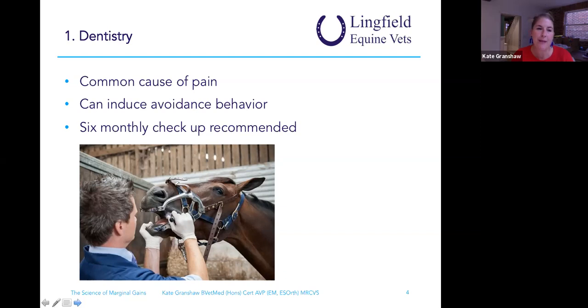Periapical infection and gingival pain is a really common cause of pain in horses, and it can induce avoidance behavior, which can mimic misbehavior. Misbehavior is often misplaced, in the sense that we think these horses are being badly behaved, but actually they're displaying avoidance behavior, and dental pain is one of those things that can cause that. As well as misbehavior, we can also see poor contact issues and crookedness.